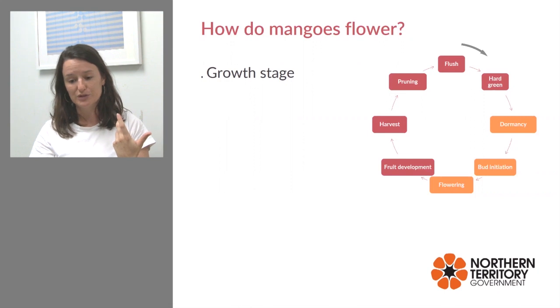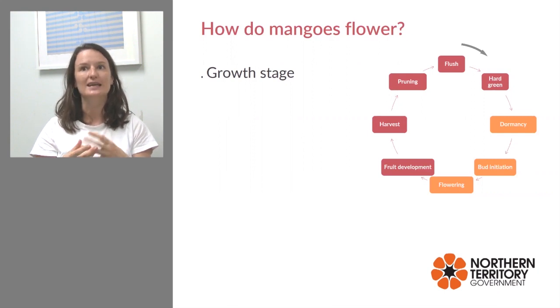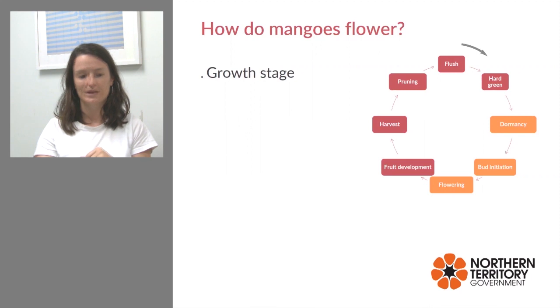So new leaves are produced, and then there's a period of inactivity or dormancy. During that period, the leaves go into a rest state and they mature, and we observe maturity by leaves being hard and crunchy and a dark green colour. You can see there the highlighted area on the flow chart is where that starts to happen at the beginning. Then bud initiation can happen, which is a new bud starting to grow. And if the temperatures are right at that time, then those buds will turn into flowers.